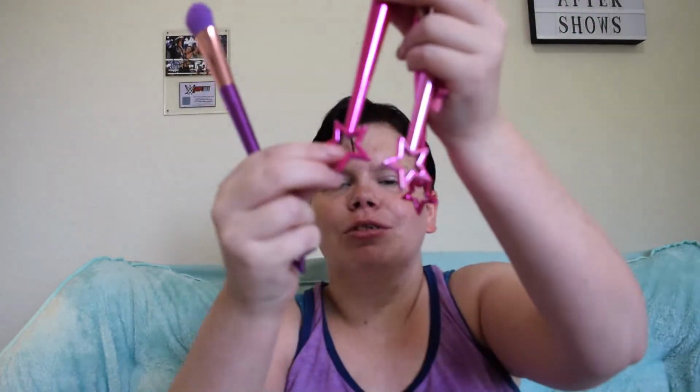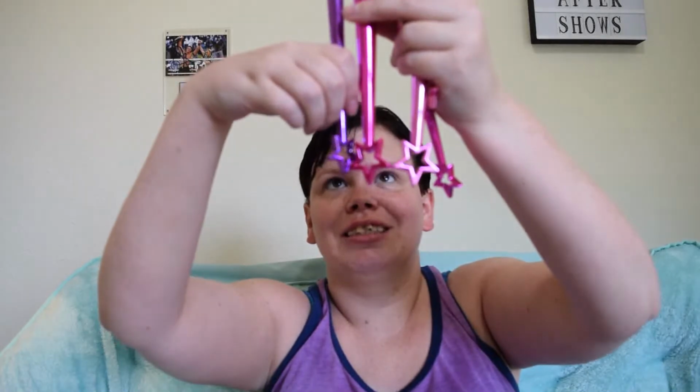So anyways, I love the color because I love pink and I love purple, and it definitely is super cute, and I love it. So cute. Yes, super pretty. And I love the little stars at the end of the brushes. Super cute. I can't wait to use them. Alright, that's item number one. I love the box too. Super pretty.